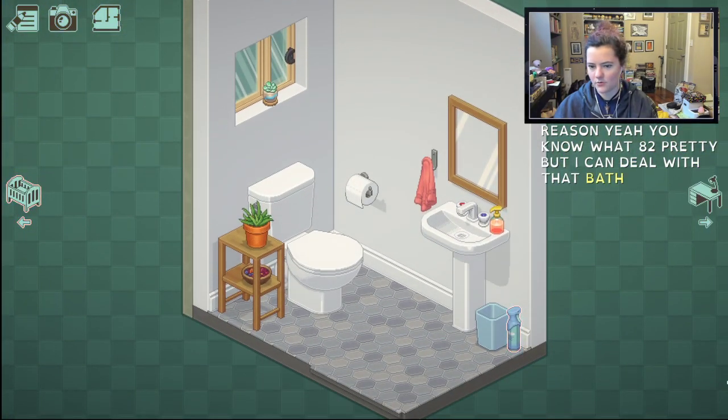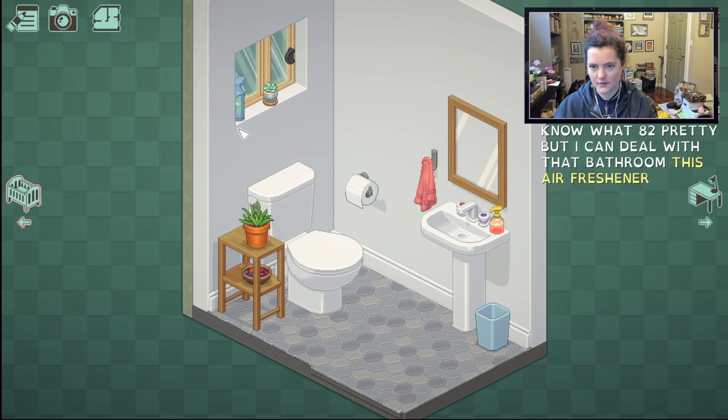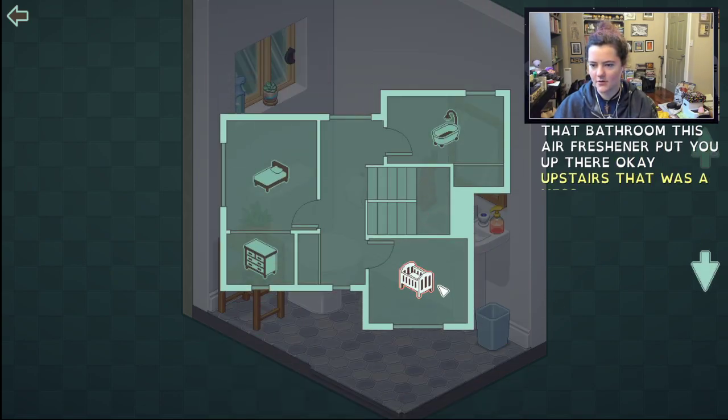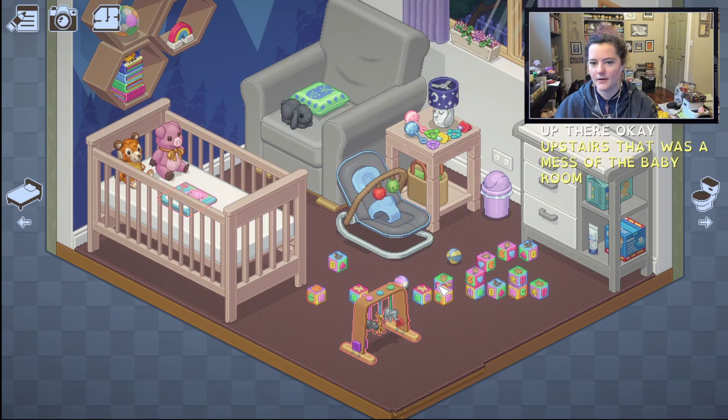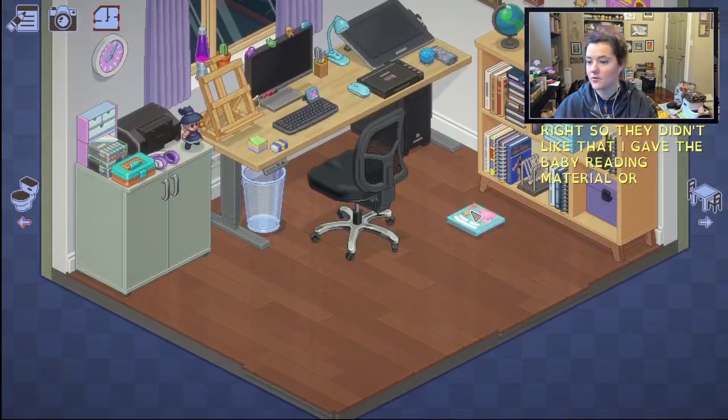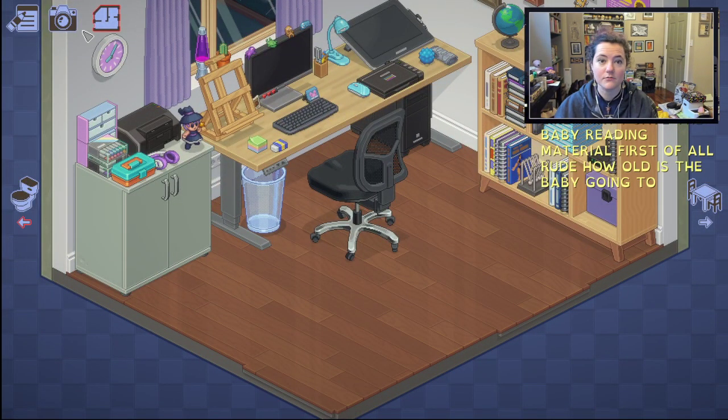The bathroom. Ah, this air freshener. Let's put you up there. Okay. Upstairs, though, is a mess. Oh, the baby room. Everything! Alright, so they didn't like that I gave the baby reading material. First of all, rude. How else is a baby gonna learn to read?